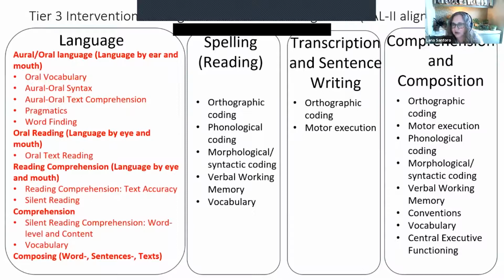I'm starting with the PAL-2, the Process Assessment of the Learner, because it's most aligned with the model we're talking about today. And I don't want you to look at language for a minute. Just look at the text in black font. So starting with spelling, reading, and moving to the right. On the PAL-2, there are subsections of that assessment that get at orthographic coding. Like these are the subtests. They're tagged: phonological coding, morphographic syntactic coding, verbal working memory, vocabulary.